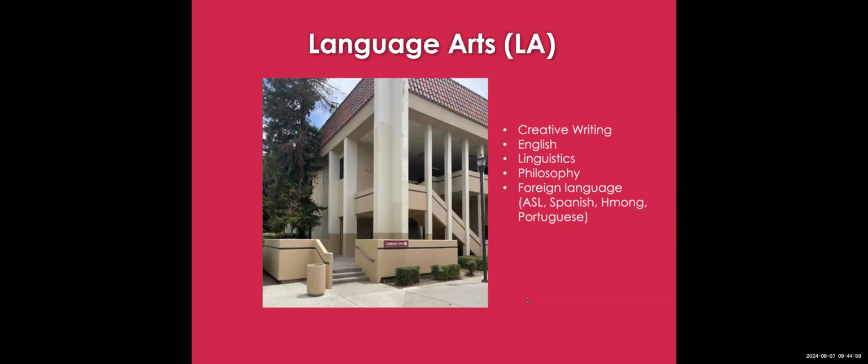So all of the buildings we just went over were those that provide services. And now we're going to move on to buildings where you will be taking the majority of your classes. First we will begin with our language arts building.